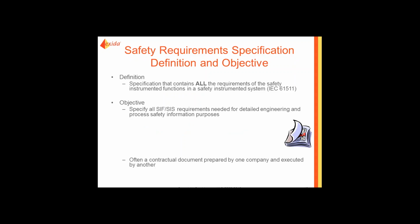So from the Safety Requirements Specification, the point here is that it should be a specification that contains all the requirements of the safety instrumented functions in the safety instrumented system. So when we talk about a SIF or the SIF requirements, we're looking at what do we need to be able to do the detailed engineering, and how do we convey that?